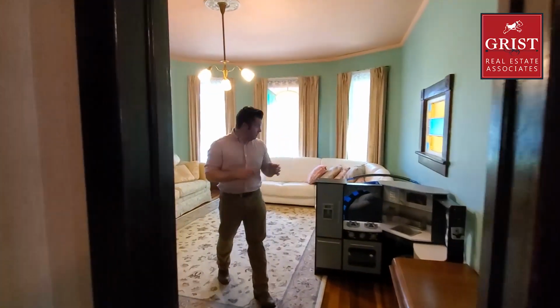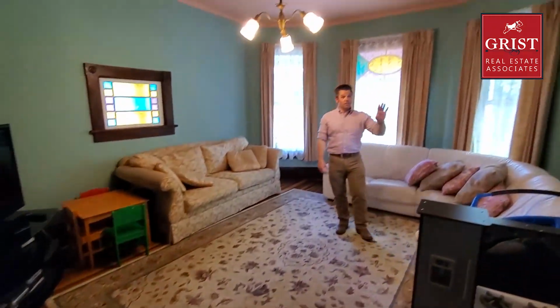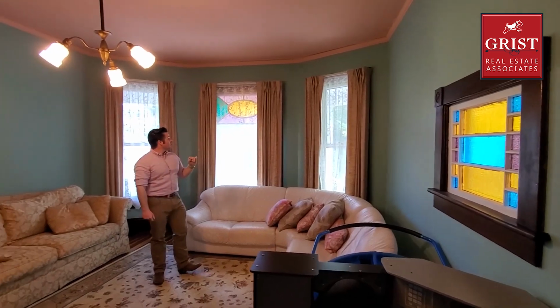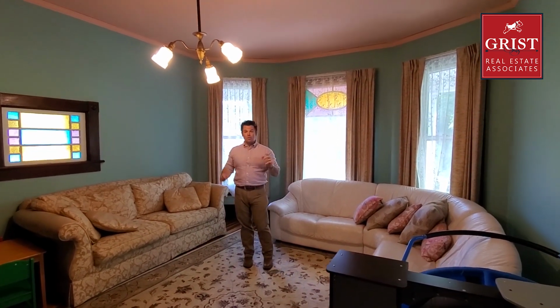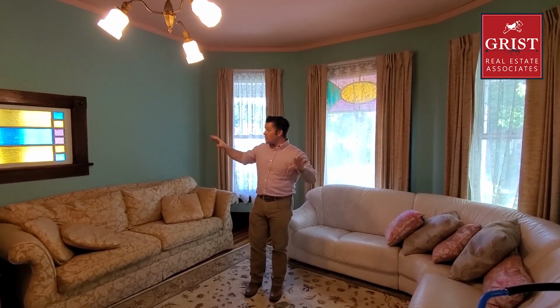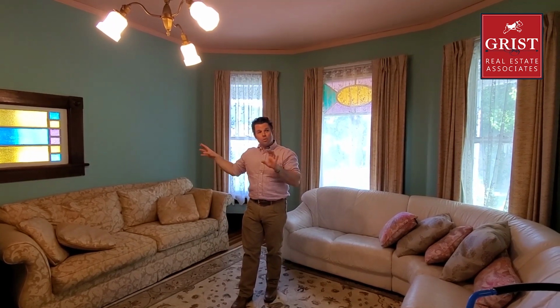So very spacious. You can see the hardwood floors all throughout, and we have stained glass on three sides of this room. Stained glass has been here a very long time. It's just part of the character and history of this home. Really just these nice little picture windows on each side. And somebody put some thought and care when they designed this home.